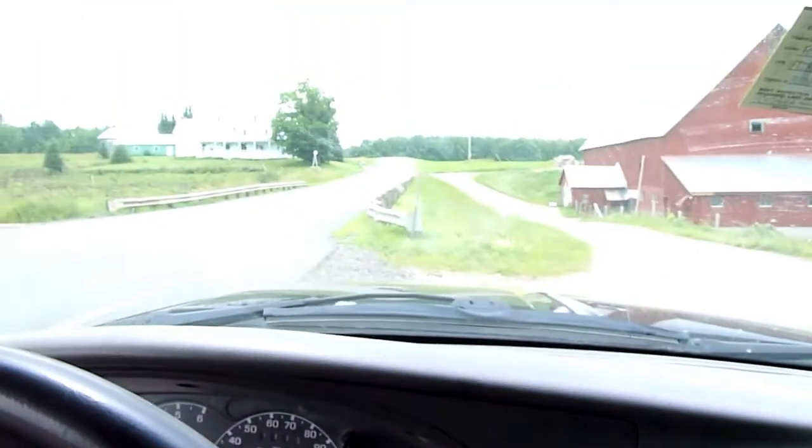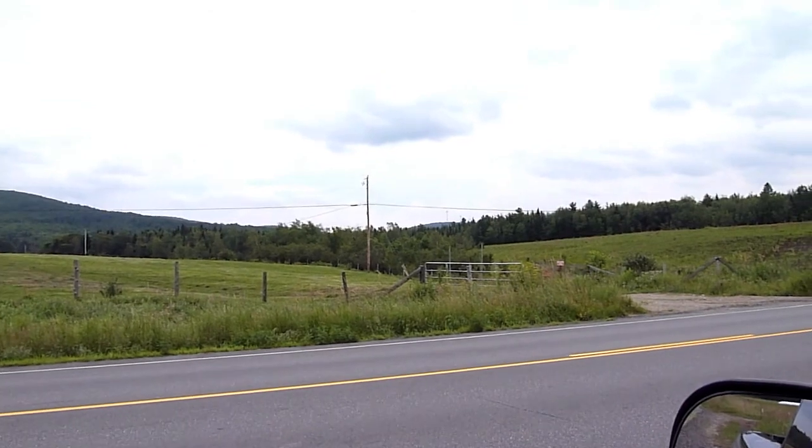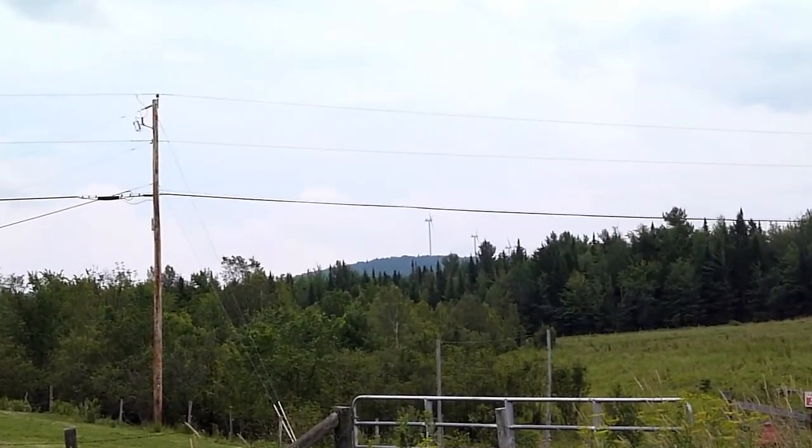I'm on my last stop. I assume it's gonna be right there in the guardrail, so I'm not gonna bore you with that, but there's the windmills again. Can I even zoom in on them?